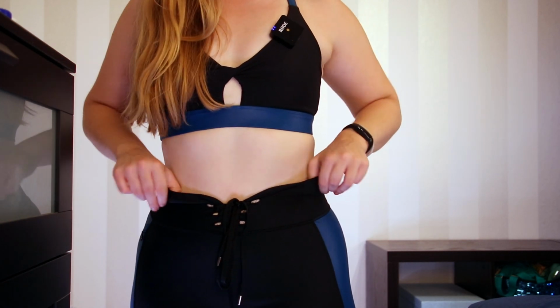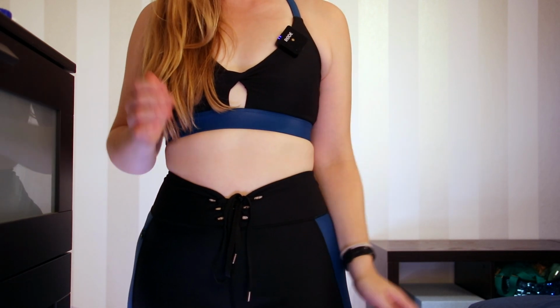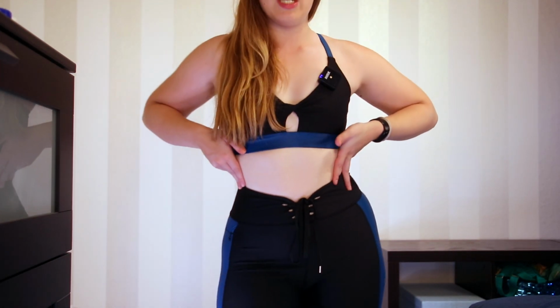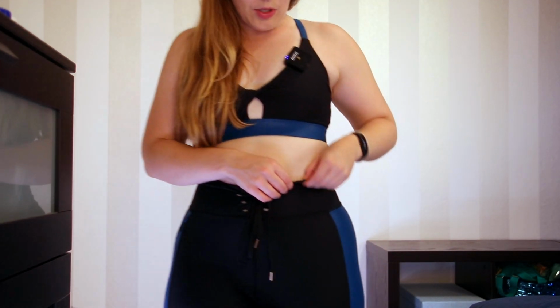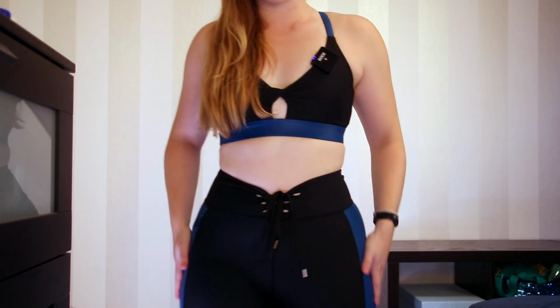And I think, like I said, the waist looks really nice and snatched with some crossed waist leggings. I feel like it doesn't always look snatched, depending on how the cross waist is done. But this one is really nice. We do have the top seam, but I don't find it cutting in at all, so it's really nice.